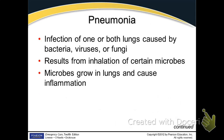Everybody good with the asthma? I mean, again, this is just sort of an overview, what you see. But questions? Everybody good? All right.